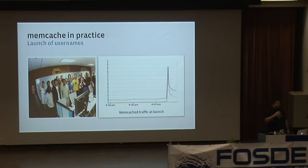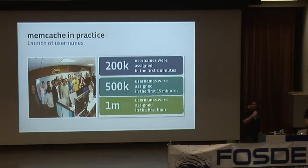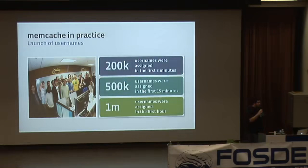And so the team got together, they tweaked things, they tuned things, and we served and gave away over 200,000 usernames in the first 3 minutes, and 1 million usernames were assigned in that first hour. And so really that graph before was showing our Memcache hits leading up to this release, and then at that point as well. So Memcache is an incredibly important piece of technology for us, and something that has a huge impact in terms of how we scale.